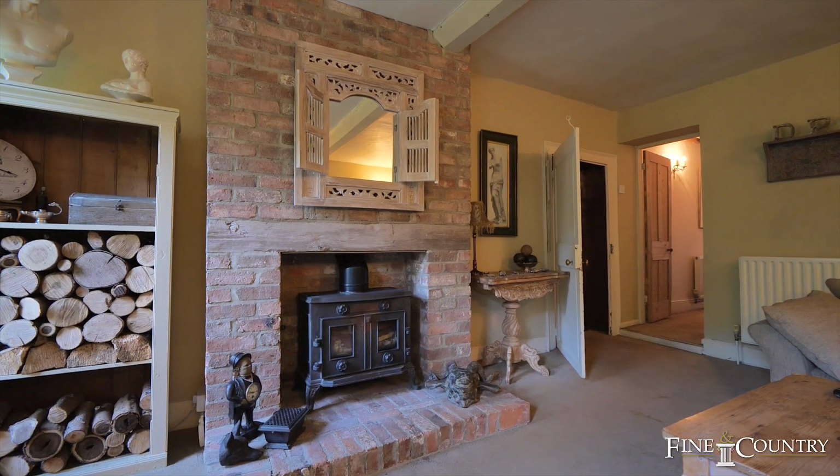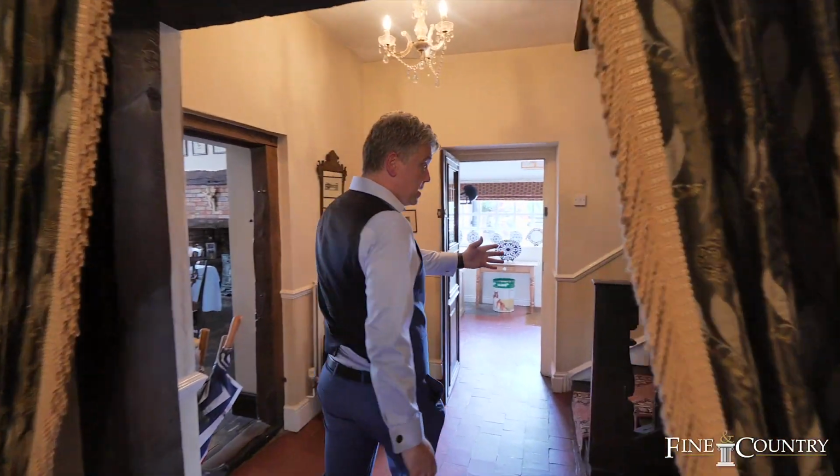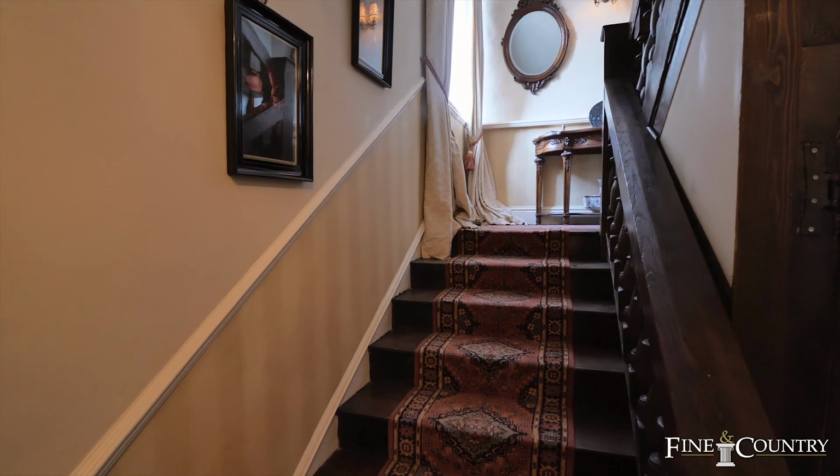Leading from the three reception rooms, we get to the reason why this property is Grade 2 listed. And that's the Jacobean staircase here, which leads up to four double bedrooms with one that's a huge ensuite, and a family bathroom.